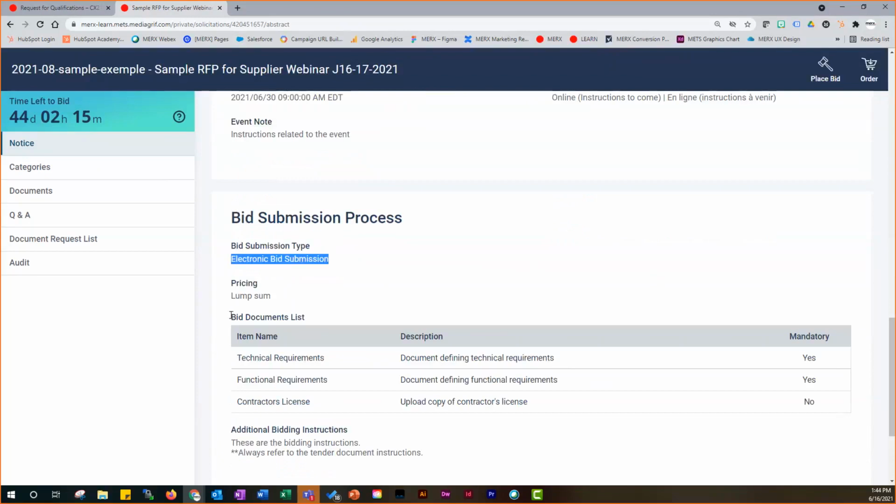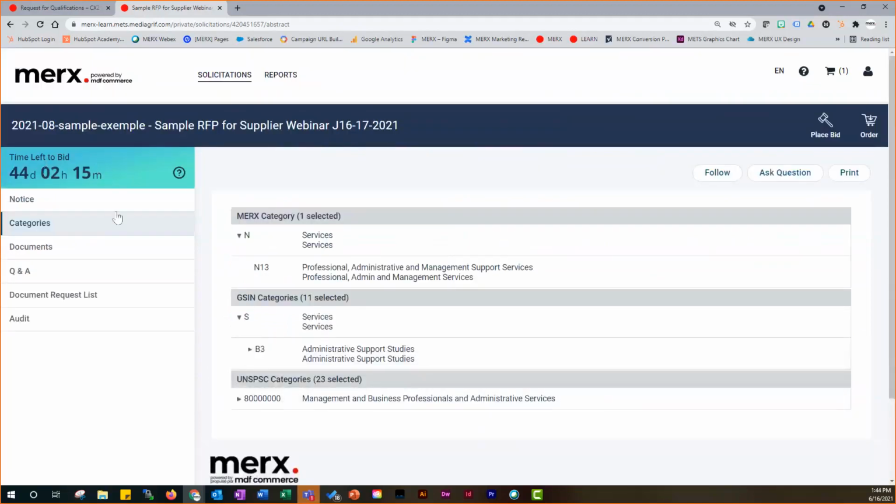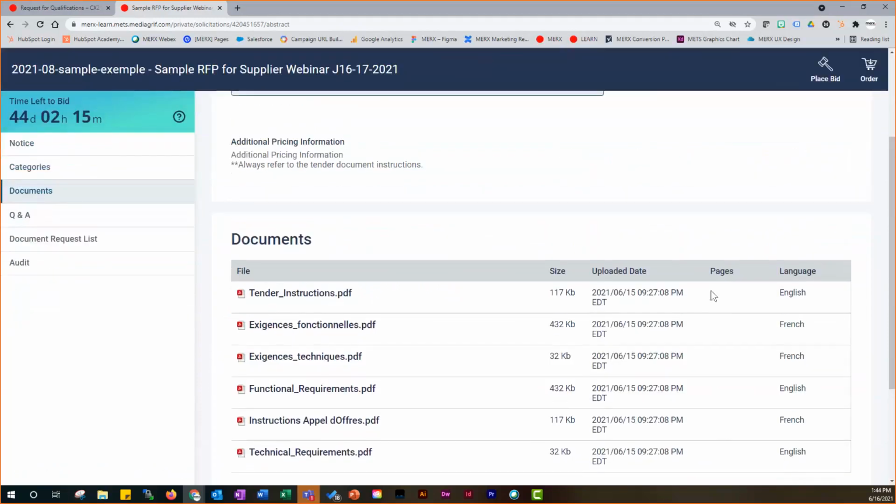And then here you'll notice that it has your bid document list. These are the documents that you need to include when you're doing your submission. Two of them are mandatory, one is not. So that gives you the information in the notice. Under category is the category in which this solicitation is categorized. And then here we have the document list. This is where we want to come and download the documents.